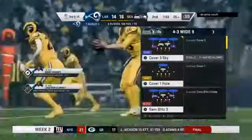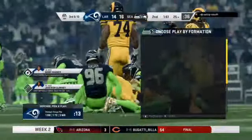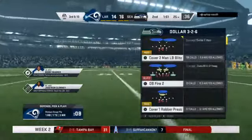Tackle made that time by Dalvin Tomlinson. This guy's well on his way now to a big game on the ground. It's another good run there. Puts him over the century mark in yardage, and we're still in the second quarter.